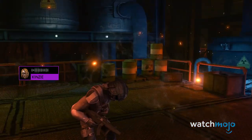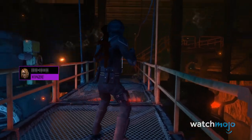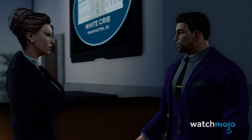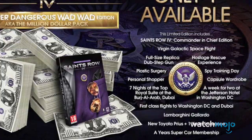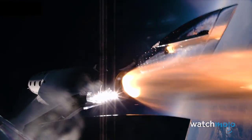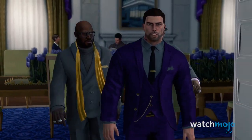The Saints Row series is known for its outlandish and over-the-top content, and this special edition is no exception. For the measly price of $1 million, purchasers could purportedly receive the game, as well as a replica dubstep gun, a hostage rescue experience, a spy training day, a trip to space, plastic surgery, a personal shopper, week-long stays in Dubai and Washington, D.C., including first-class flights to get there, a Toyota Prius and Lamborghini Gallardo, as well as insurance for a year and membership with Supercar.